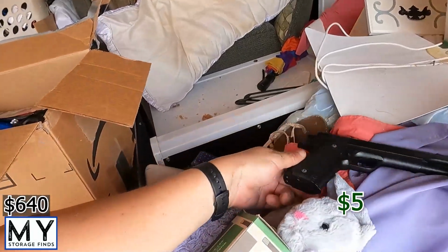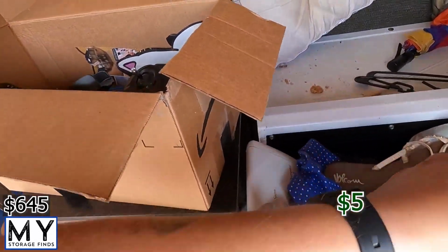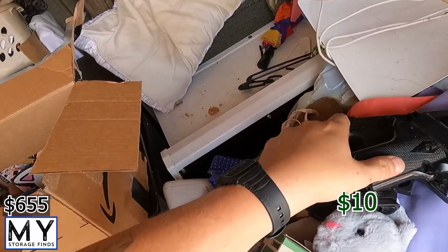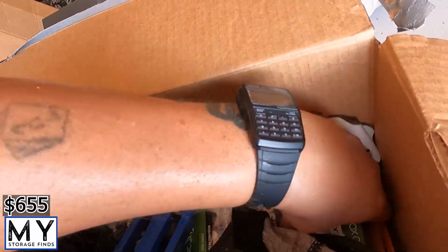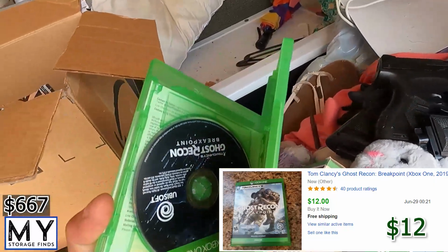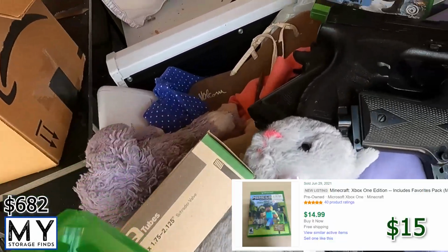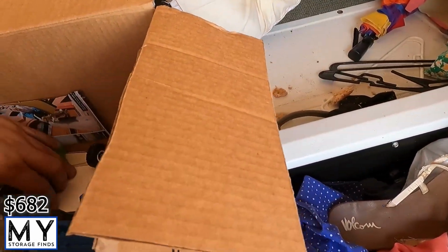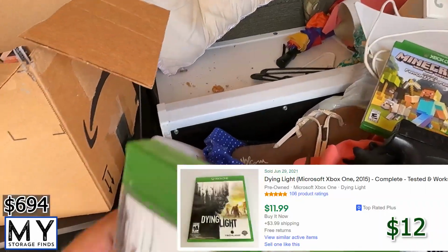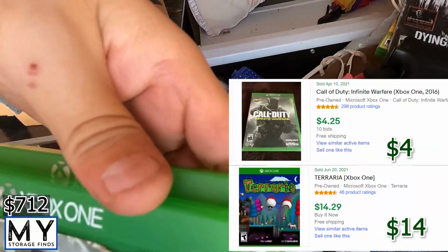Looks like airsoft gun, BB gun. And then there's another one. A couple more. Pretty nice. And then there's some Xbox games. Ghost Recon Breakpoint is in there. So we have Minecraft is in there. Dying Light is in there. We have Terraria, Call of Duty, and Call of Duty.